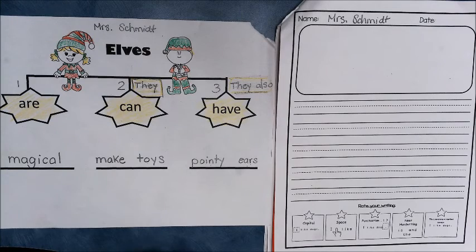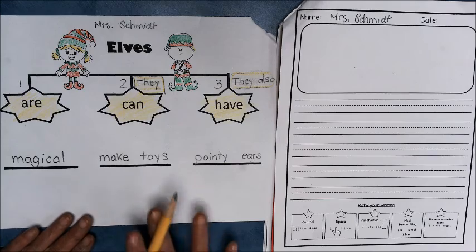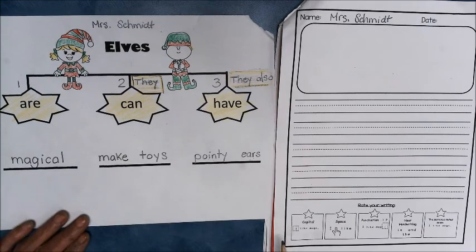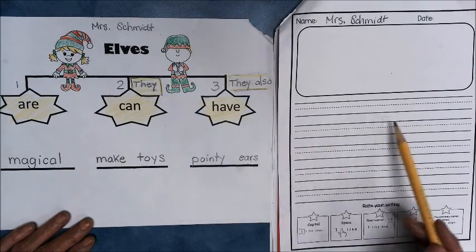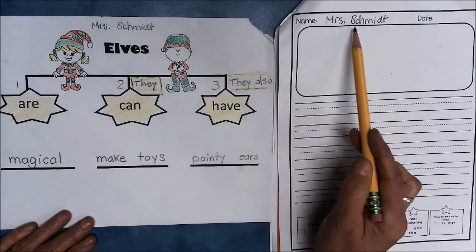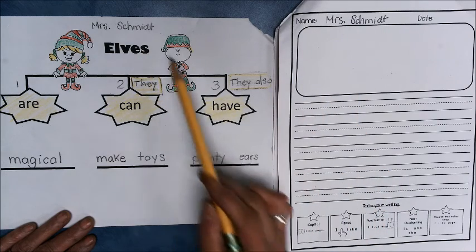It is time to do our writing now. So go ahead and get out your tree map that we did yesterday. I've got mine all ready to go. And here's our writing. Now, please make our writing page, I should say, that we're going to write in. Make sure that you have your name, please. Okay, I see some kiddos that are forgetting that, so that's very important. Always have your name at the top.